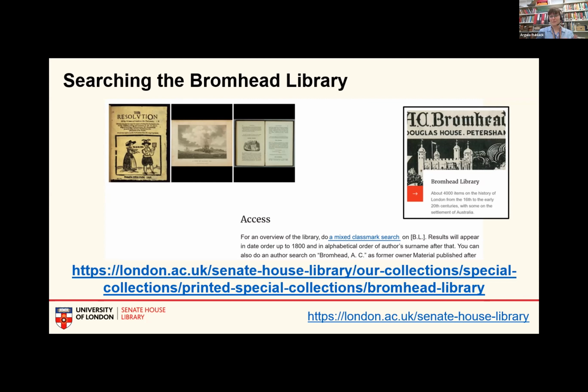All the materials that I just mentioned have come from the Bromhead Library. And to search the Bromhead Library itself, you can visit its collection description page on our website. On here, you find a summary of the contents of the collection and some information on how it can be searched on our catalogue. But again, I'd also encourage you to explore other printed special collections and archives beyond this one. There's a lot of additional material that can be discovered beyond this one collection.